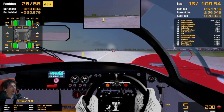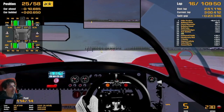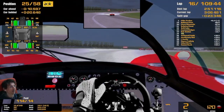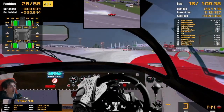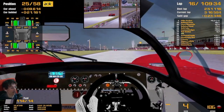Meanwhile, Mike Parks goes back to the top leading position, while we are struggling. I am struggling. I'm sure you are quicker than me with this game.